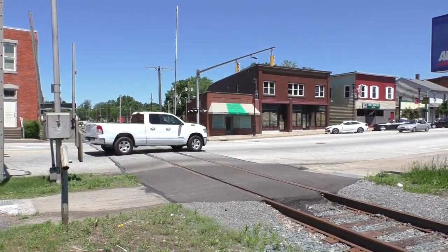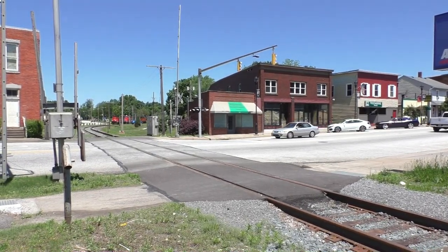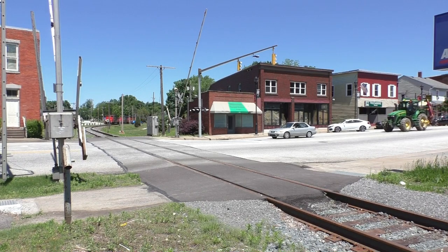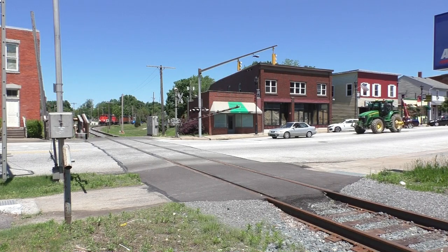Once the crews switched leaders to 5346, an SD40-2W, the train proceeds south as we watch across Main Street in downtown Girard, Pennsylvania. We would catch this train at one more location south of Girard at Plataea, Pennsylvania, at the Route 18 overpass.